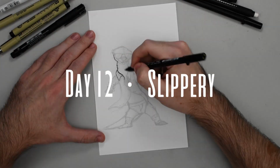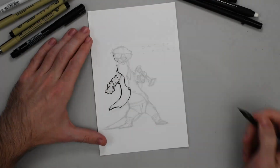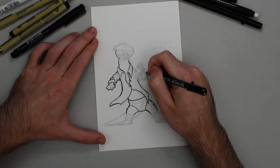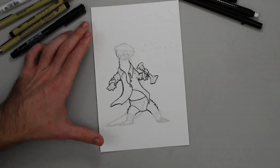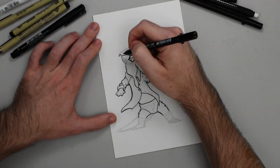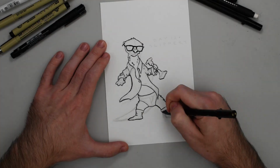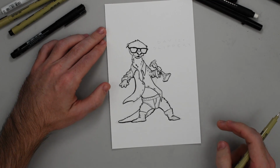Day 12, slippery. So I figured I'd keep with this little anthropomorphized animal theme and decided to use an animal that I considered pretty slippery. I dressed him in otter, but it wasn't quite enough. I needed him to be slipping and sliding, and decided to just recreate one of the most famous slides in movie history.